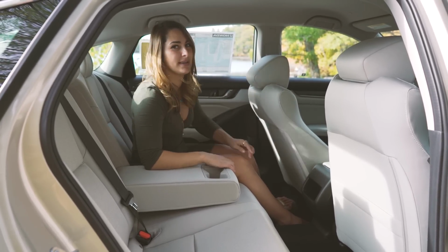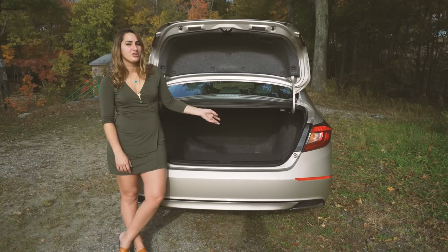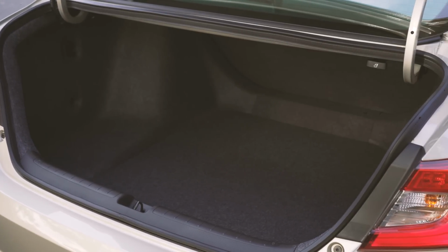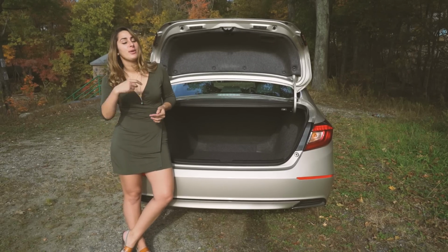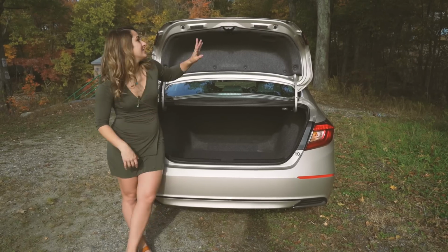Let's take a look at the trunk space. The 2018 Honda Accord has a little bit more trunk space than previous generations, 16.7 cubic feet of cargo space. And there's also a pass-through. This is the solid pass-through. If you go up a couple trim levels, you do get the 60-40 split.